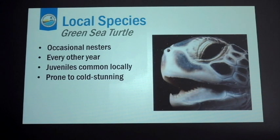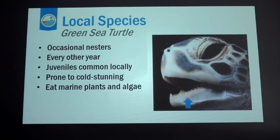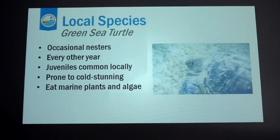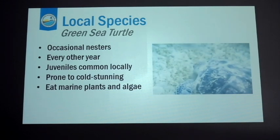If you look at the beak and the jaw of the green sea turtle, you may notice these sharp, almost fierce-looking teeth on the bottom. But these animals eat plants. They're herbivores, and those serrated teeth work more like a lawnmower as the turtle goes along, cutting those plants off of the bottom for its diet. Here you can see a sea turtle grazing on the bottom.